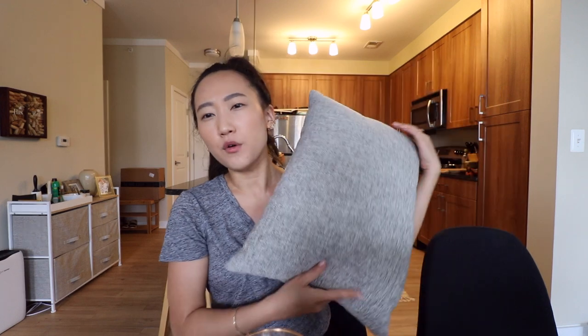Now, when Romper licks them, we can just throw them in the wash. We also got one more pillow for our bedroom. This one is really, really cute because it's an accent pillow. It is more of a rectangular shaped pillow. It is this gray color.